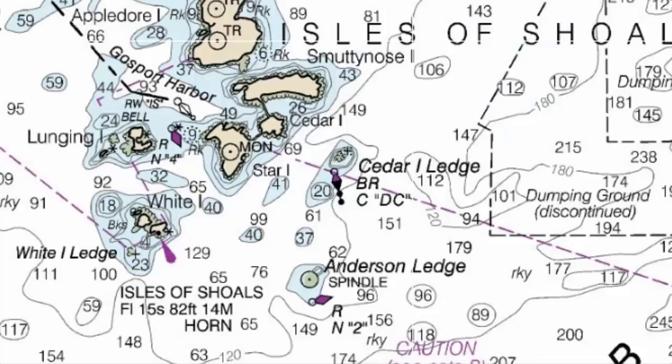And let's go to chart 13278. We see here Cedar Ledge, and we see a black and red can, black over red, even though the picture on the chart is drawn upside down. But the base of the can is red, and the top is black. It has 2 black balls, and it has no light in this case. The legend on it is BR, meaning black over red, C, like Charlie, meaning it's a can, and then in quotes, DC. So that's what's shown on the chart.